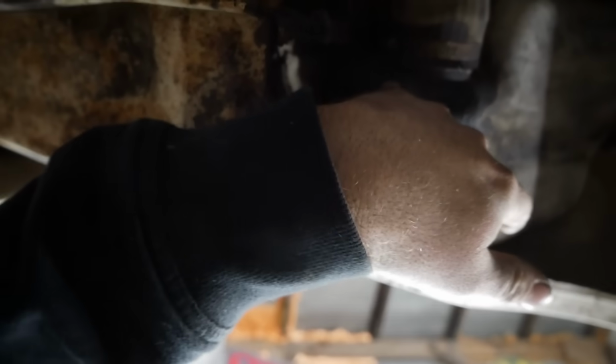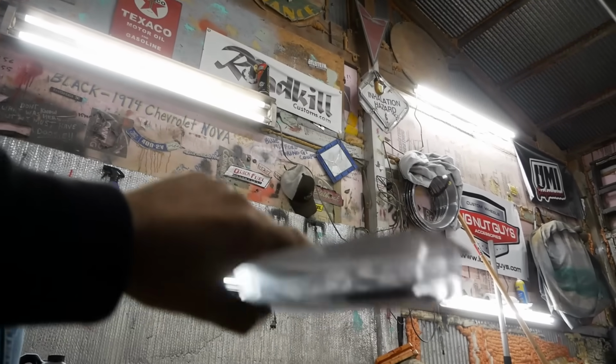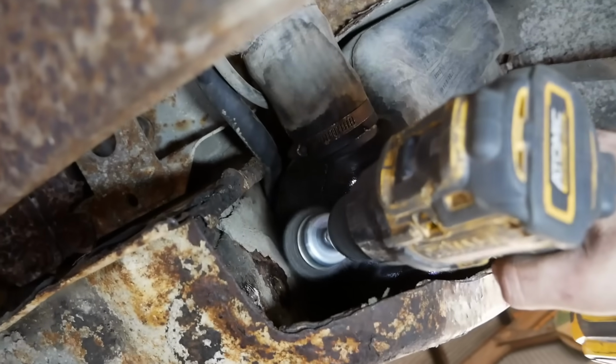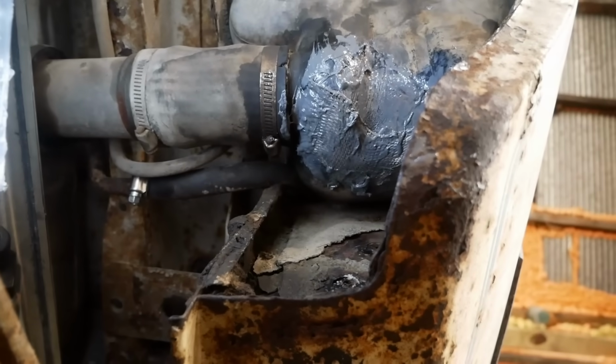I found the problem. It's not the hose. There's a crack in the surge tank. It's going to be very hard for you to see, but it's cracked right here. I can't get this thing out of here. I'm going to use JB Weld Tank Weld. I've used this with pretty good luck over the years. Clean that off real good with some brake clean, wire wheel it, and then we'll epoxy it up. Only time will tell if that mess actually does anything.